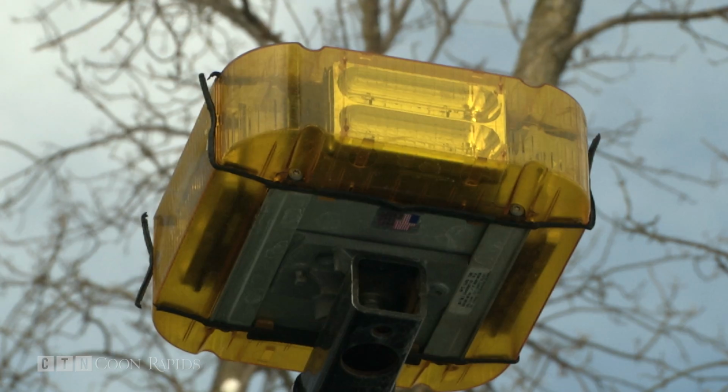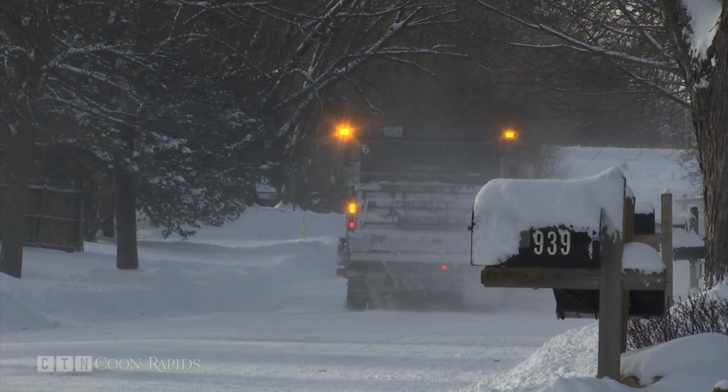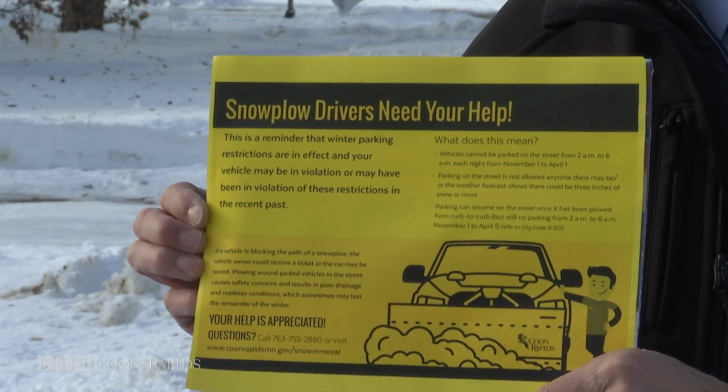We're able to get out there, we're able to plow curb to curb, we're able to plow salt and other materials to have a clear roadway. For anyone who parks in the street during a snow event, the Streets Department will be handing out these yellow flyers as a reminder of the winter parking rules and to ask for your help.